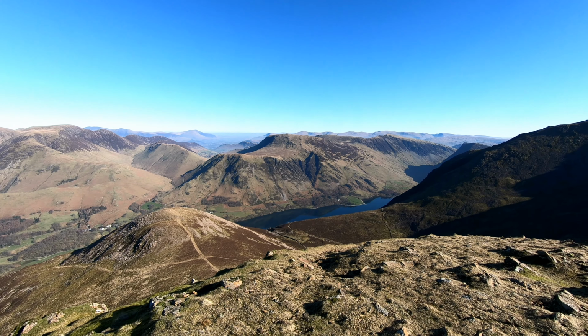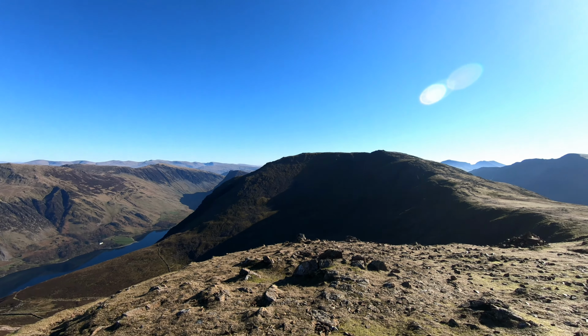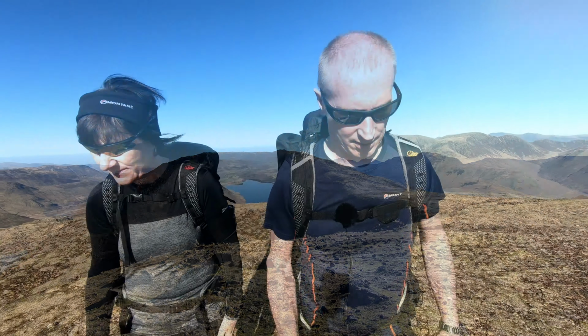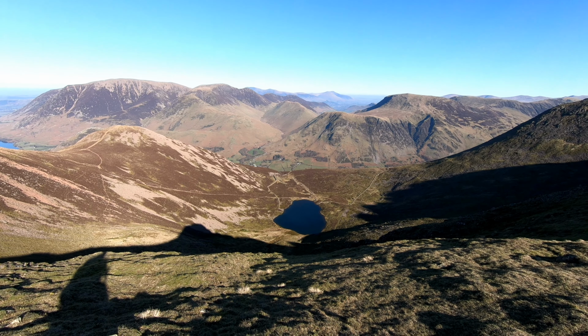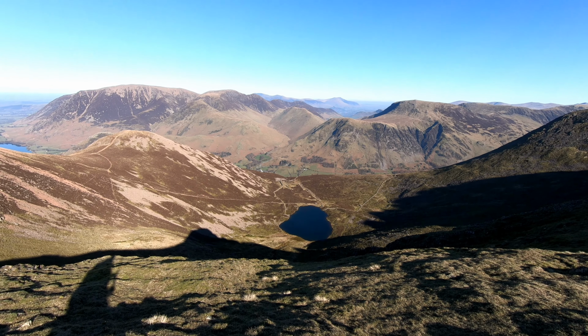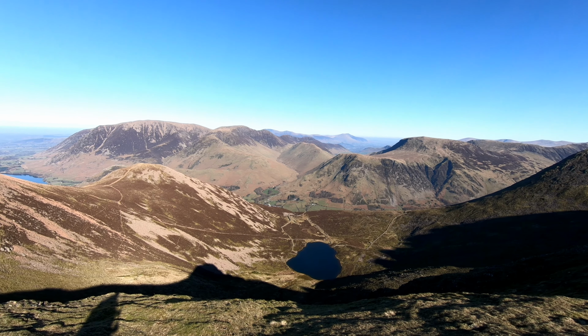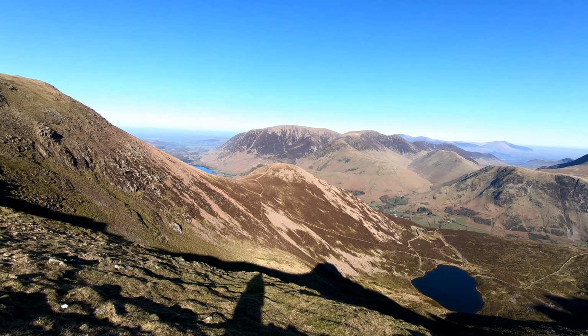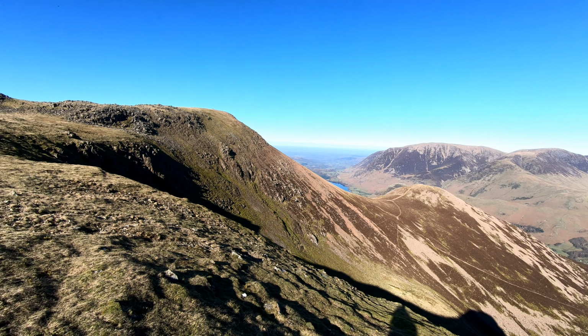So we're still on Red Pike. Just looking down the bottom here. But across there is the route we're taking across to High Stile. So we've just left Red Pike. Now we're going to head across the ridge to High Stile. So on the ridge walking between Red Pike and High Stile, this is looking down towards Bleaberry Tarn. Range of fells across there. Actually see Blencathra in the distance there. And to the left there is Red Pike. So we've walked up from the tarn up to Red Pike. Now we're walking along the ridge to High Stile.